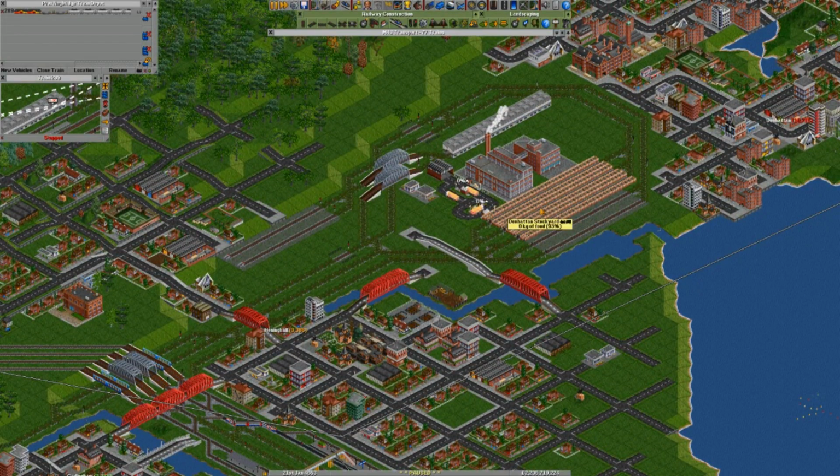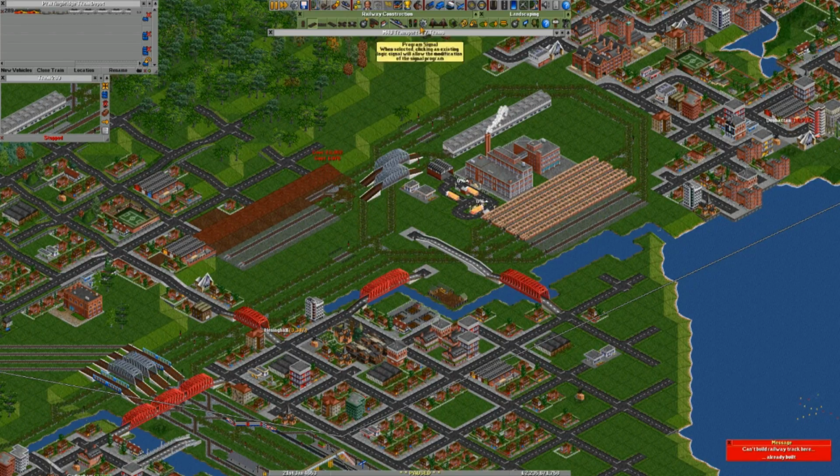So here we've got the stockyard. So we're going to have livestock that's picked up at North Terminal, and it's going to be brought all the way down to here to be delivered, and then we're going to have food on the same service taken back to North Terminal, and then from there it can be put onto other trains and taken off around the rest of the network. So the idea is to have trains that are profitable in both directions.